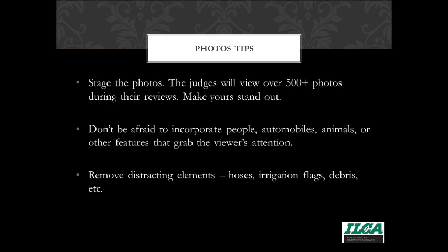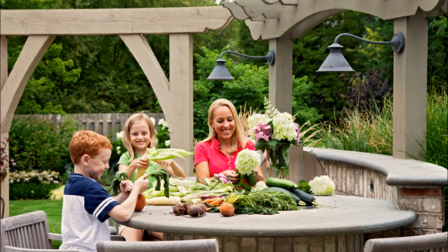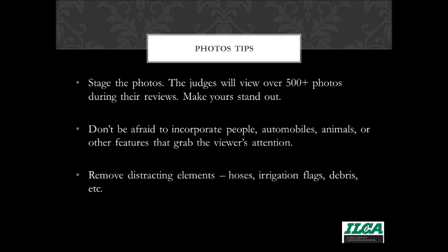Just a few tips on photos. Make sure to stage your photos. Those judges will view over 500 photographs during their reviews. Make sure yours stand out. Don't be afraid to incorporate people, automobiles, animals, or other features that grab the viewer's attention. Remove all distracting elements, hoses, irrigation flags, debris, children's toys, anything that takes away from that project.